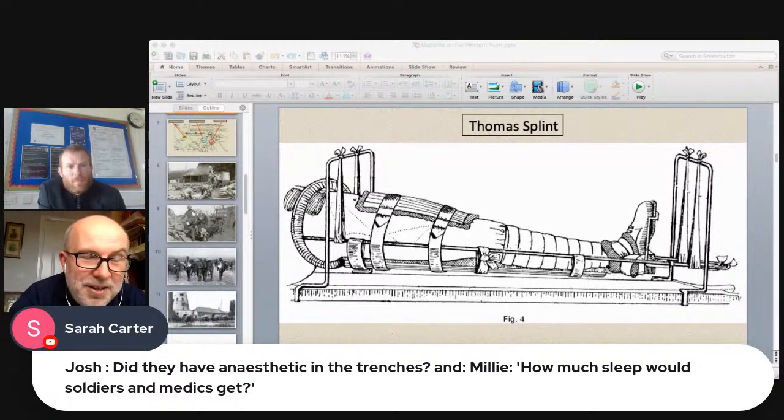But our idea of rest now and the army's idea of rest 100 years ago were two very, very different things. So they always had some sort of job to be getting on with.